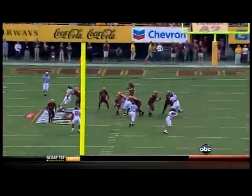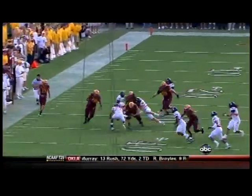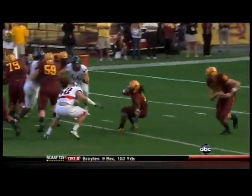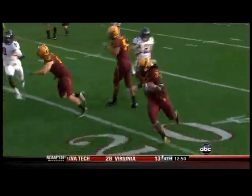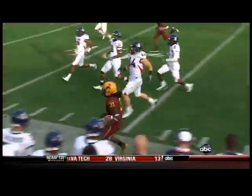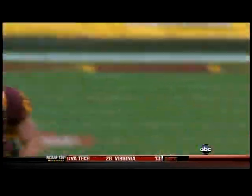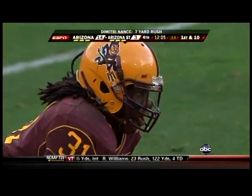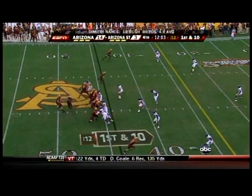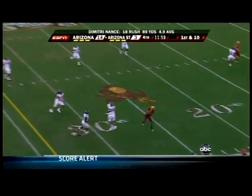Watch Nance. Yeah, Nance is running the football. We talked about how well he's done the last couple weeks. He was over 100 yards last week against UCLA, but today he's running the ball like this is a rivalry game. And even though it won't be, potentially, his last game of his career, he'd like to get some more football in before it's all said and done. He's running like it's his last game. Since he's gotten healthy, that shoulder, he's been awfully effective.